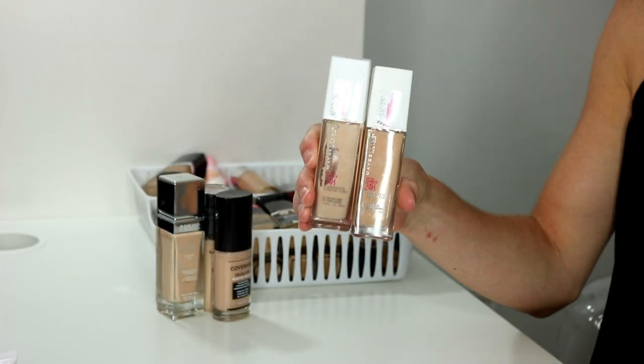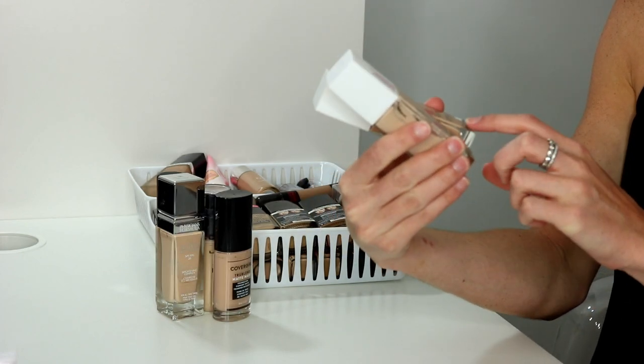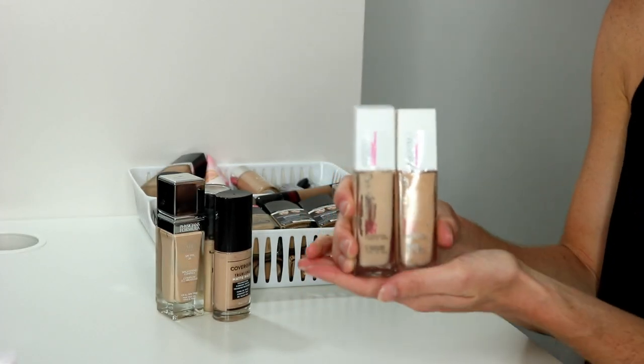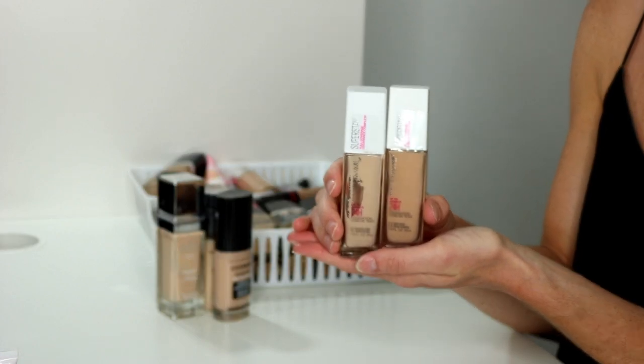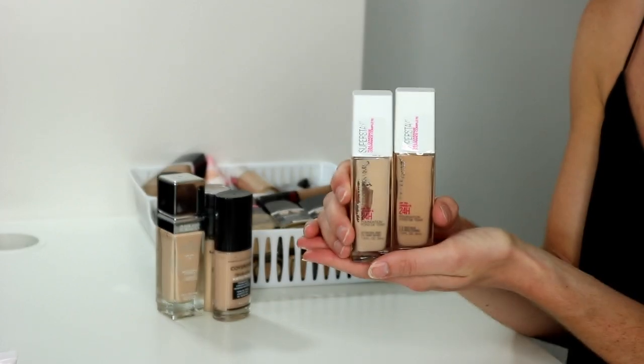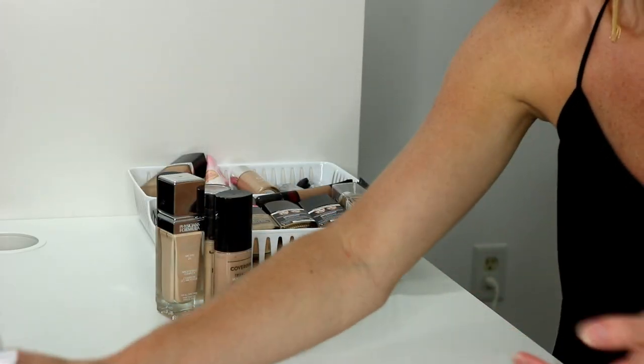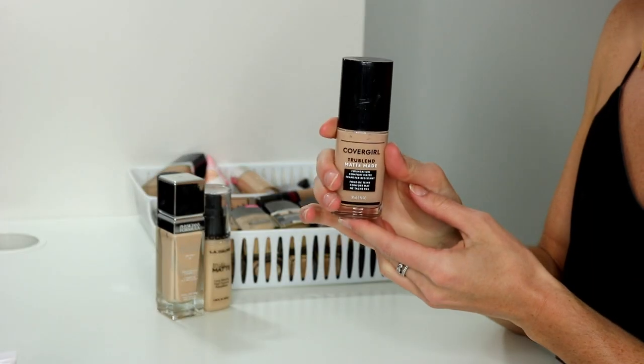Maybelline Super Stay Full Coverage. I love these. I have the shade 130 Buff Beige and 112 Natural Ivory. These are a really good drugstore foundation for the price. I think they're like $12 and they're just amazing. Full coverage, lightweight, I love them. So definitely keeping those.